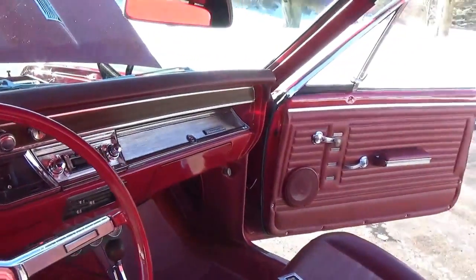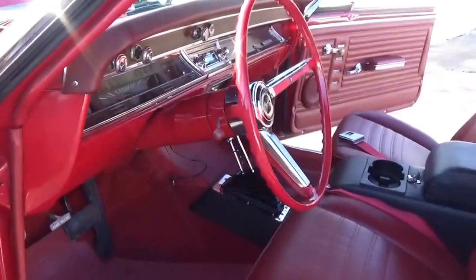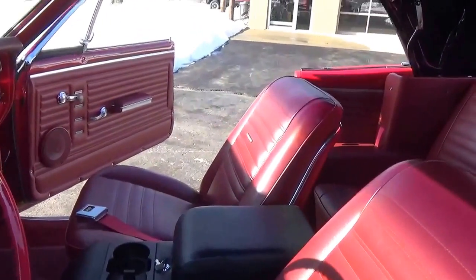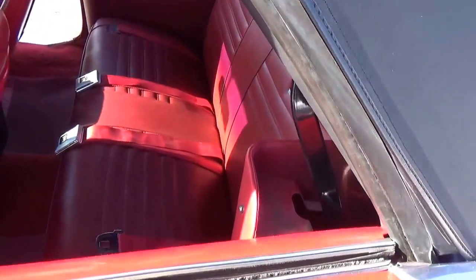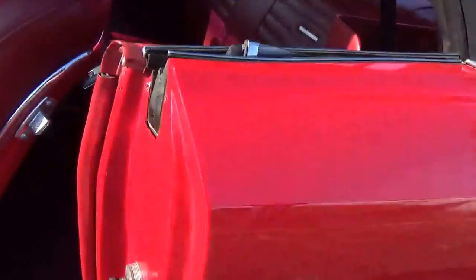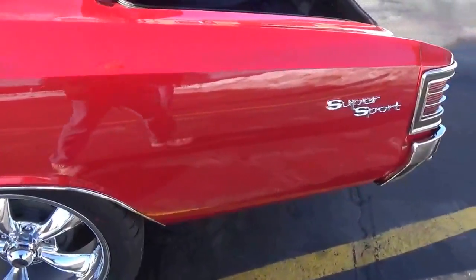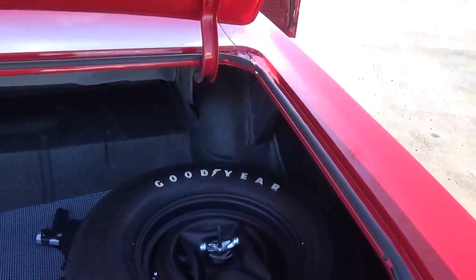Now that is a retrofit AM/FM stereo with your iPod connector. You can see the cord to plug into your phone there hanging down below the dash. It's got the bucket seats, got a custom center console that is removable if you don't like it. But it gives you a nice place to hold your cups, and see, it's got the factory jack and spare.